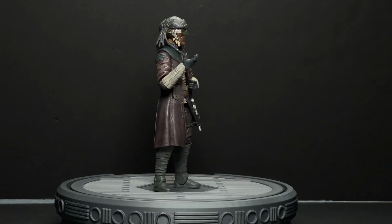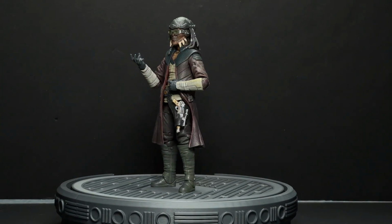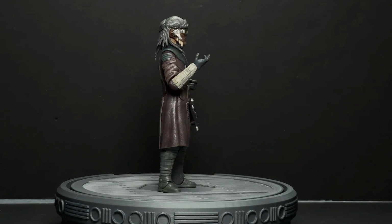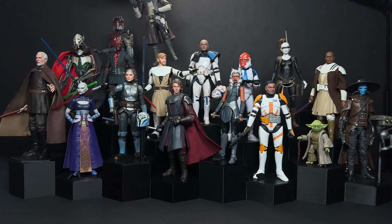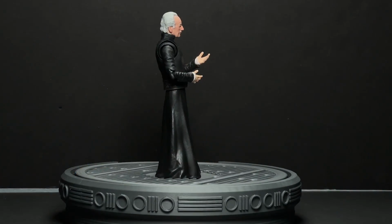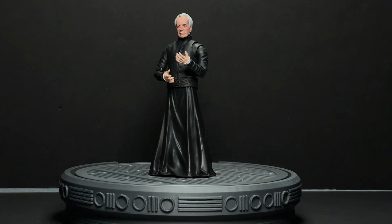Okay, try not to think about all of the amazing clone figures that are getting bumped on this shelf in order to fit Hondo Ohnaka, but this is just a character and a figure that I love looking at. I did replace his hand with a custom hand from a Marvel Legends figure. I just think it gives it so much more character, just having that little bit of animation in the hand instead of just a closed C-grip hand.